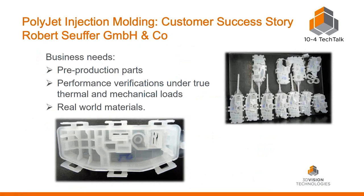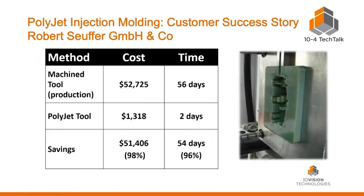So the business needs, they needed pre-production parts. They needed to test the performance of the thermal and mechanical loads with that true plastic in their real world materials. Okay, so their traditionally machined mold cost them $53,000 and took them 56 days. There's your months, all right? And can you imagine waiting 56 days to find out that the design was incorrect or something wasn't quite right?